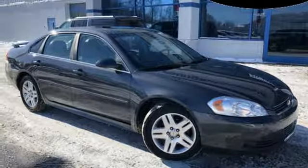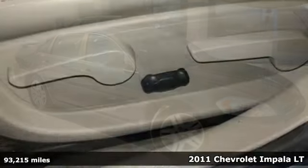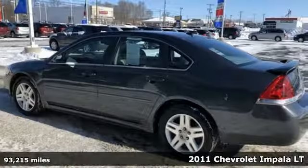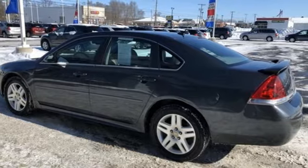Here's a 2011 Chevrolet Impala. When you make your entrance in this Impala, everyone will know you have arrived. It's equipped for all your driving needs and wants.